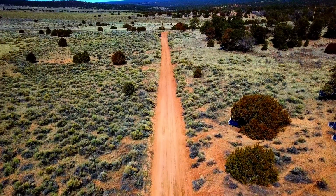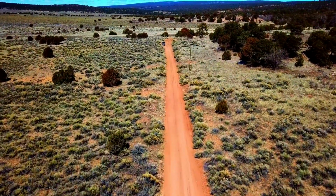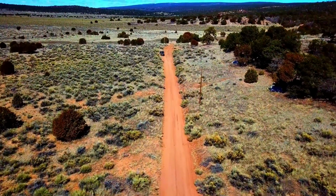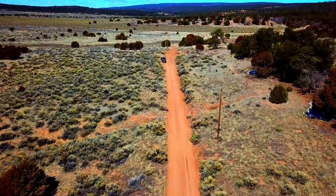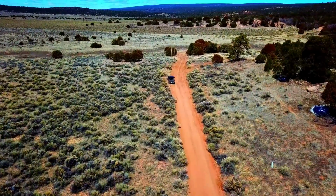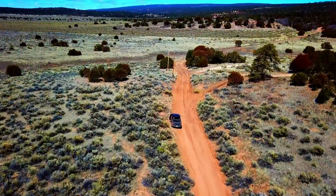This is recent aerial video flying along the road frontage on the property. You can see the electricity lines and poles already in place there. Again, there's also underground telephone and internet lines. Very beautiful property, some rolling terrain, these amazing mountain views of the surrounding national forest, great drive-up road access.